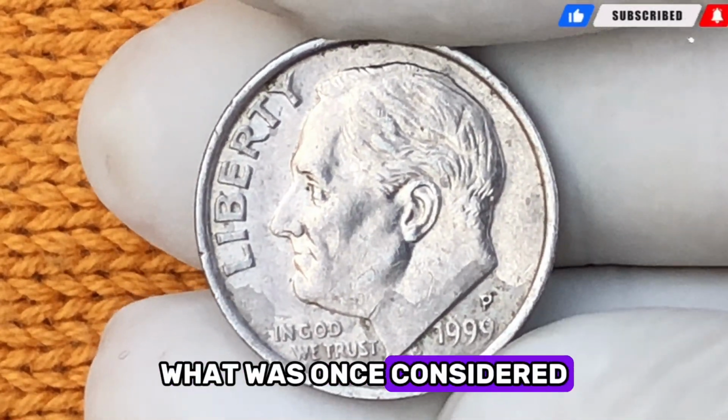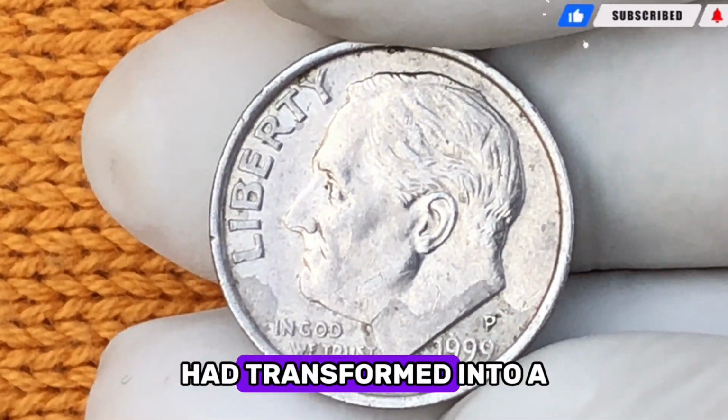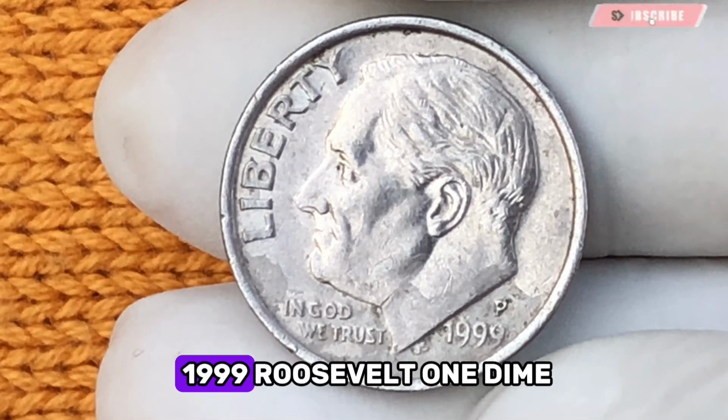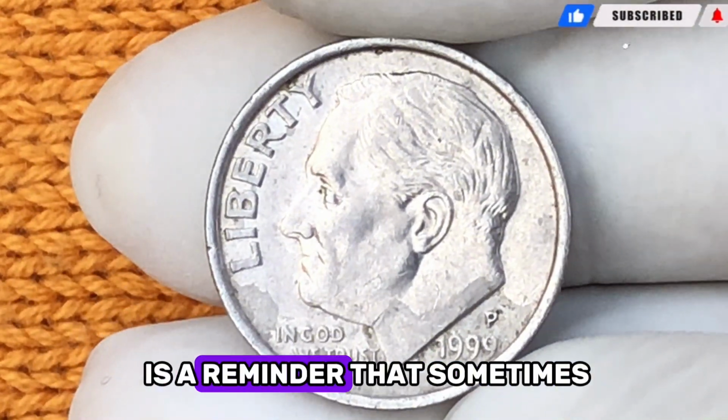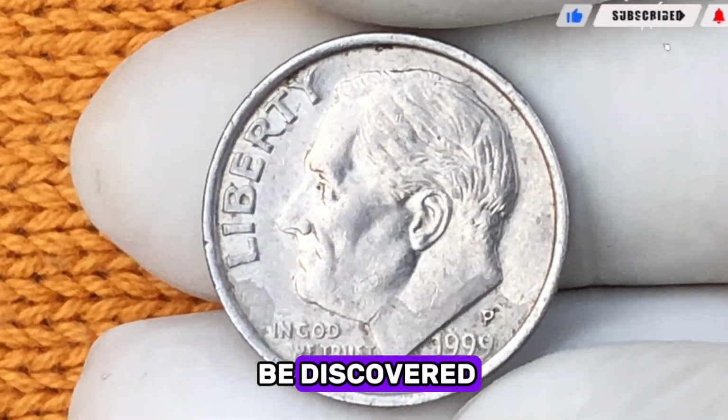What was once considered just a regular dime, circulating alongside countless others, had transformed into a rare and highly valuable artifact. The story of this 1999 Roosevelt One Dime is a reminder that sometimes, hidden in plain sight, are treasures waiting to be discovered. Top 3.